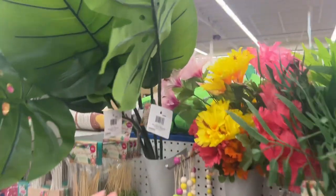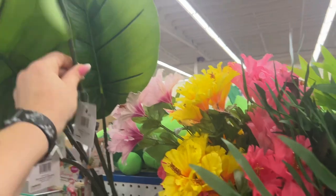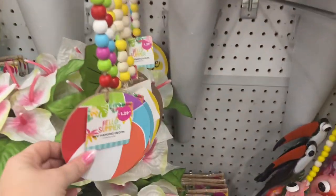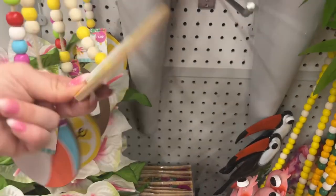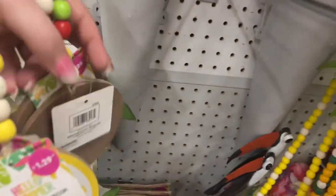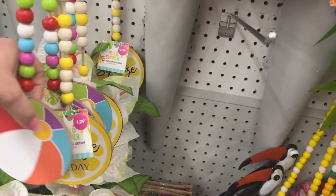They have all these. I like these too. Look at these. Large tropical leaves are $2.49. But look at these came out for $1.29. Hello, summer. This one came out here. It says squeeze the day. See what other one they have. So they have these two, which is awesome.